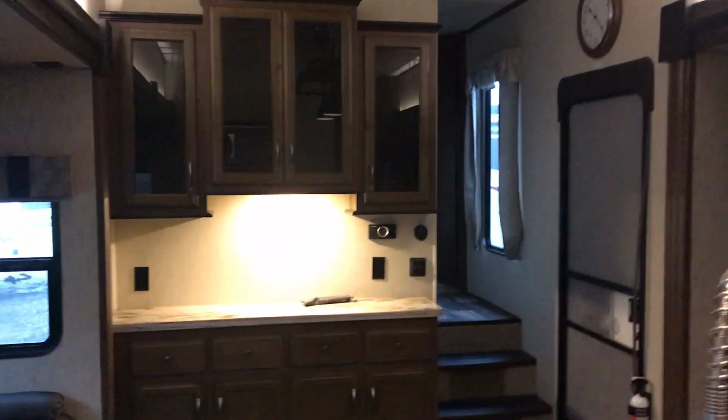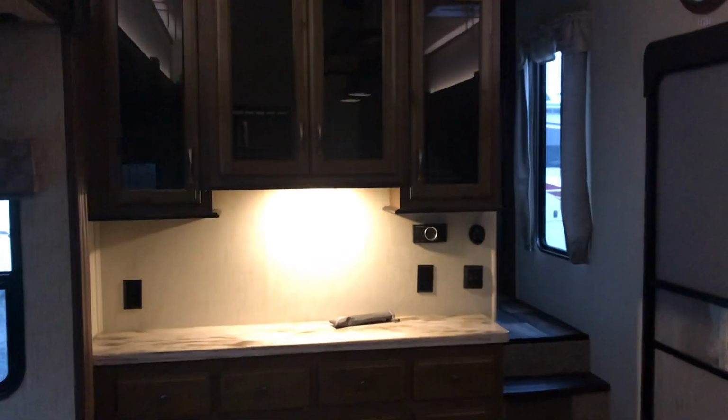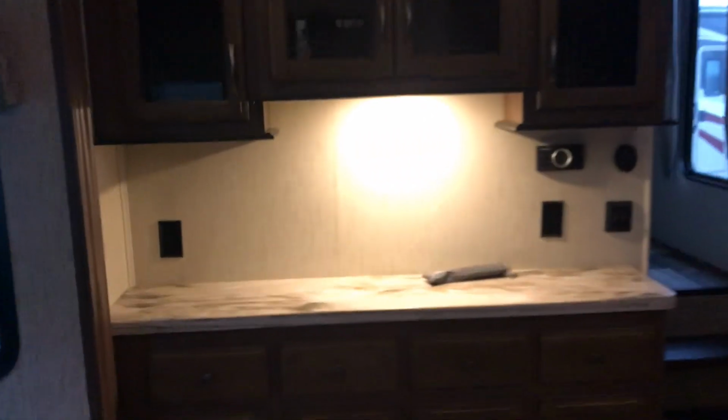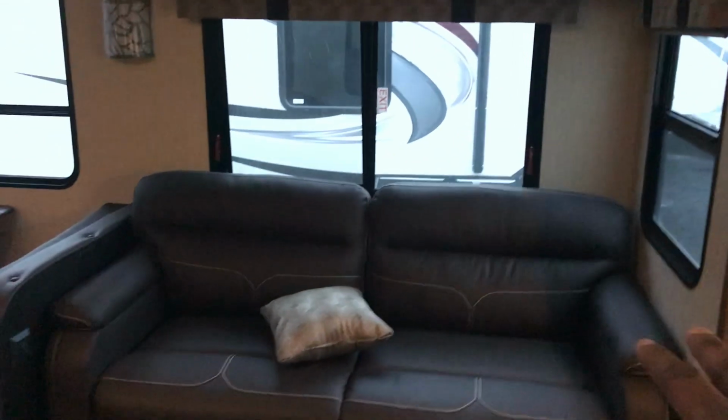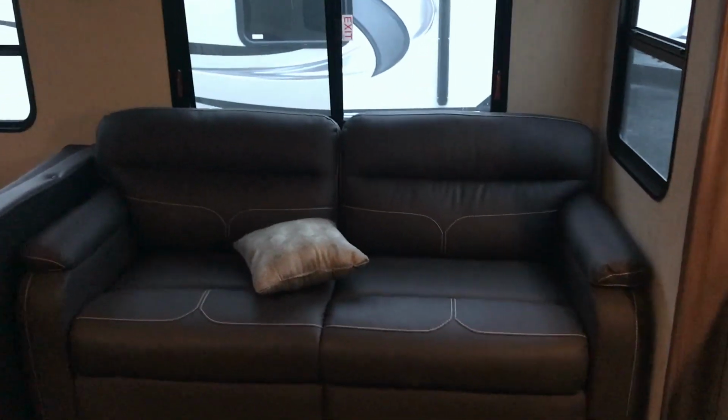But one thing I love about this RV is that it has a ton of space. I mean, as you can see, I'm standing inside the living room, and you have your television right here. You have a really nice kitchen with an island, and then this will be one of your couches. It's your one and only couch.